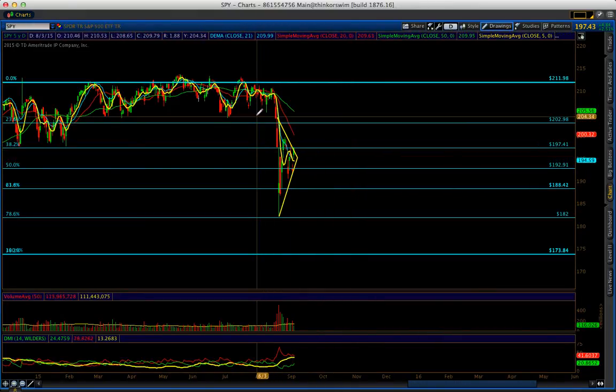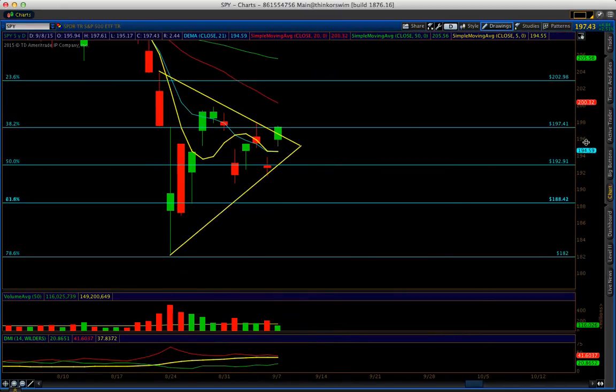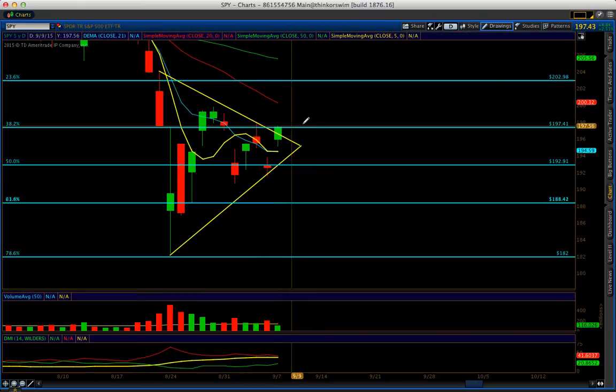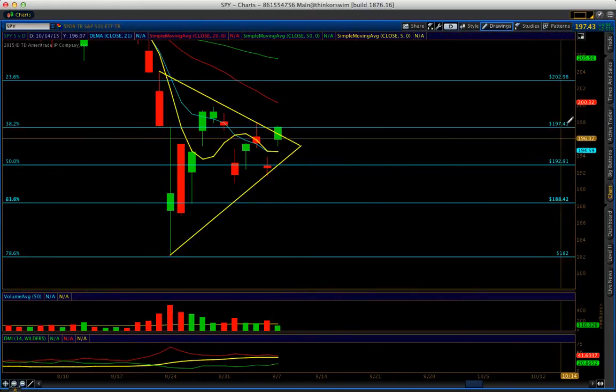Another thing that I'm looking at, and I'm going to be looking at, is volume. It's very important to look at volume. The volume today in the SPY was only 116 million. It usually trades around 150 million. So it was a low volume, but we saw that it's testing the 197.41 and it finished 2 cents above that level. So let's see if tomorrow can confirm the breakout right here, the triangle and the 197.41.